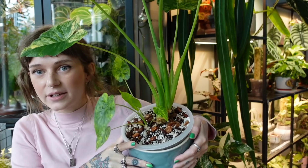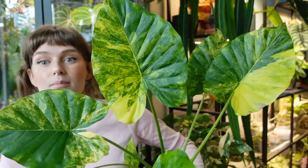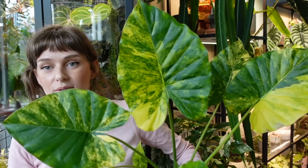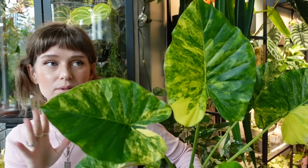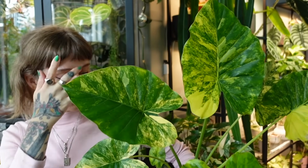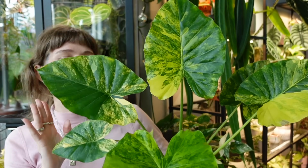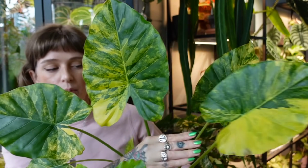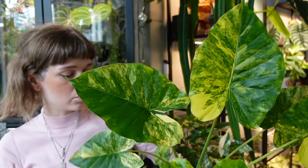As you can tell, I grew this from a corm that one of my friends so kindly sent to me, and it's just been one of my favorite alocasia since I got it. Basically, it was very easy to root and start growing. This is a very hardy plant, again, really easy to grow. And the reason that it's been so fun to watch it grow is because this yellow variegation is Polaroid variegation, so it develops slowly over time. When the new leaves come in, I don't think I have a new one right now.